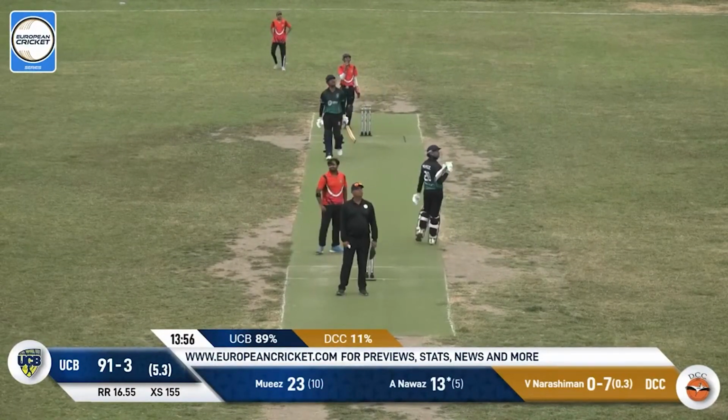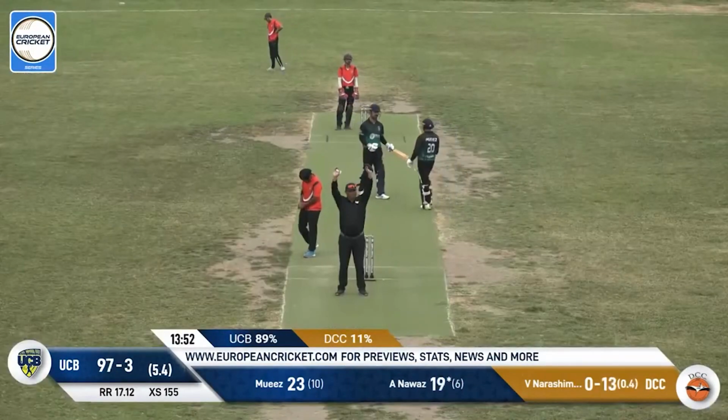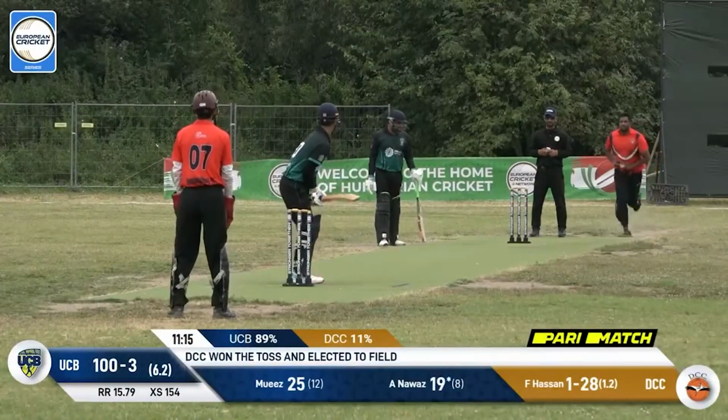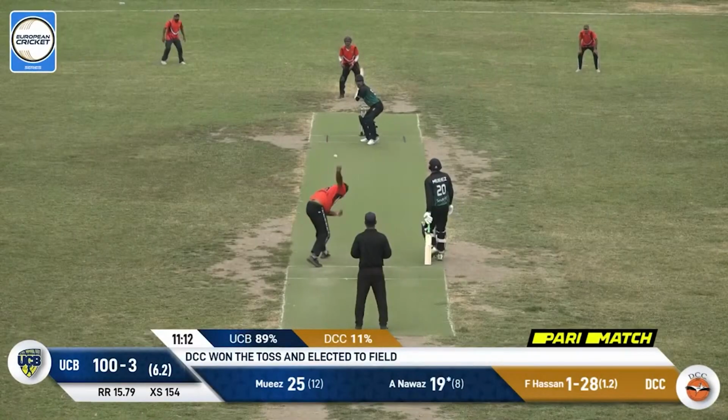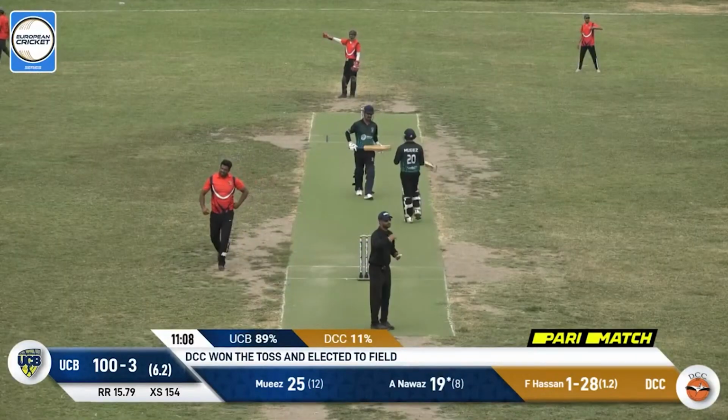And has he got enough on this as well? He most certainly does. That was just going to be deposited into those trees out at long on. Right out of that, but now it's kind of open. I know it's on iPhones as well. This is cut away late, and it's going to be pretty close to the boundary.